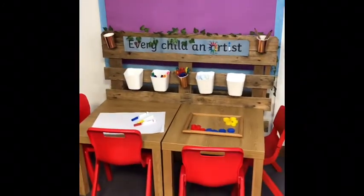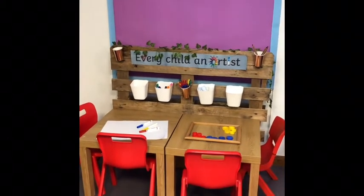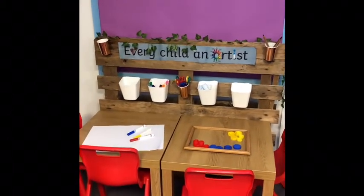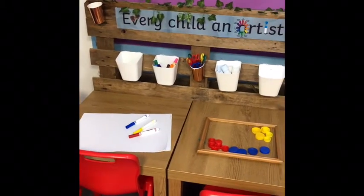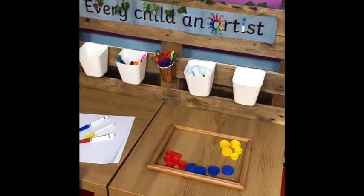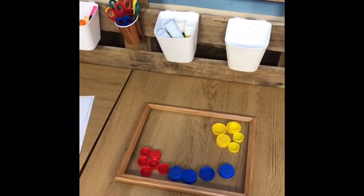They can then come over here, we can add their pictures onto our board, and they can also continue their drawing and making of models and art by either drawing a picture with felt pens, they can use the scissors, glue, and they can use a range of other resources to make their own picture in a picture frame.